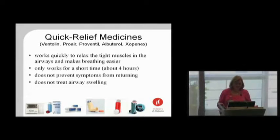Now let's think about just the quick relief medicines. They come in different names, different colors, different ways they're delivered, but they're all similar in many ways. Names such as Ventolin, ProAir, Proventil, Albuterol, Xopenex. Those are the most common quick relief medicines. You'll hear sometimes families refer to these as emergency medicine, my rescue inhaler. They work quickly to relax the tight muscles in the airway to make breathing easier.